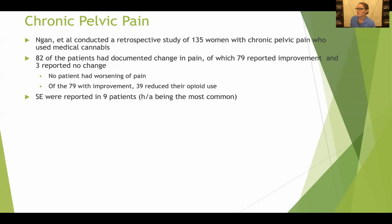Some other people looked at medical cannabis and chronic pelvic pain. There was a retrospective study done of 35 women with chronic pelvic pain who used medical cannabis. 82% of those respondents documented a change in pain, of which 79% said that they had improvement. 3% reported none. Nobody had worsening of their pain. And of those 79% who had improvement, 39% reduced their opioid use. Only 9 people had side effects, and headache was the most common.